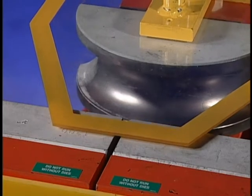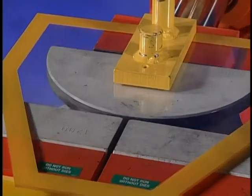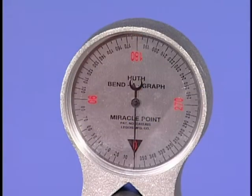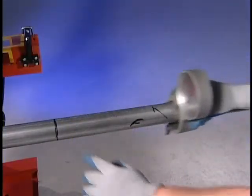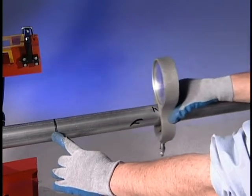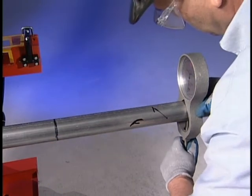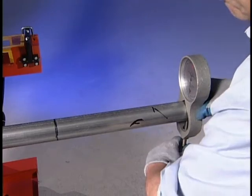Now, snug up the pipe tight. Next, attach the rotation dial and set it to 0 degrees. Remember to locate the dial at least 12 inches past the last bend center line mark. Do not adjust or remove the dial until all bends are completed.